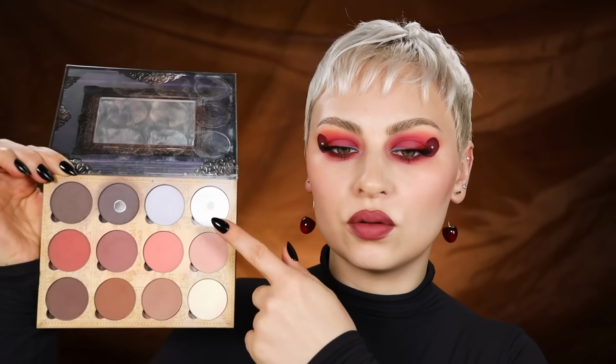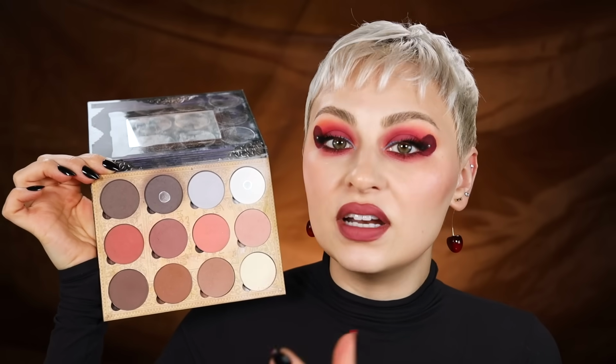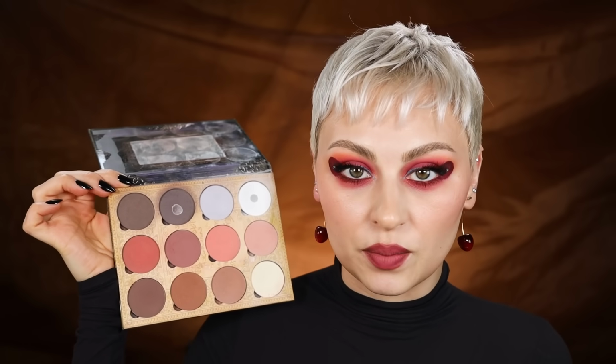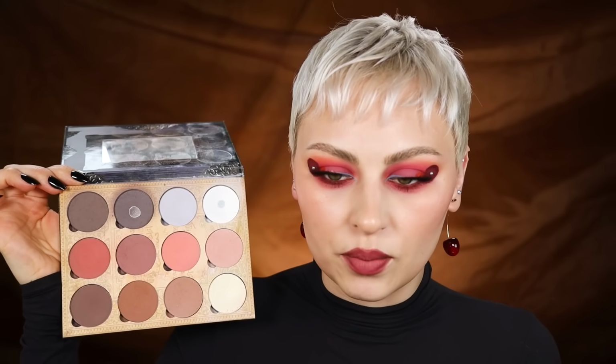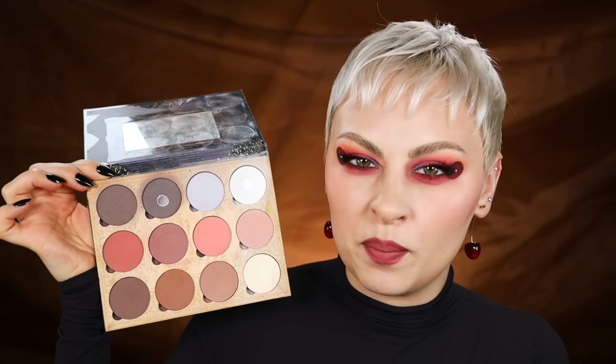You can actually remove the pans and then replace them, because it is a relatively expensive palette. I think it's just over $70. So it's not cheap or anything, but it is fantastic, especially if you're a working makeup artist working on multiple clients who want artistic makeup. Just having something like this in your kit is great for mixing, you know? So I love this. This is probably one of my most OG products.